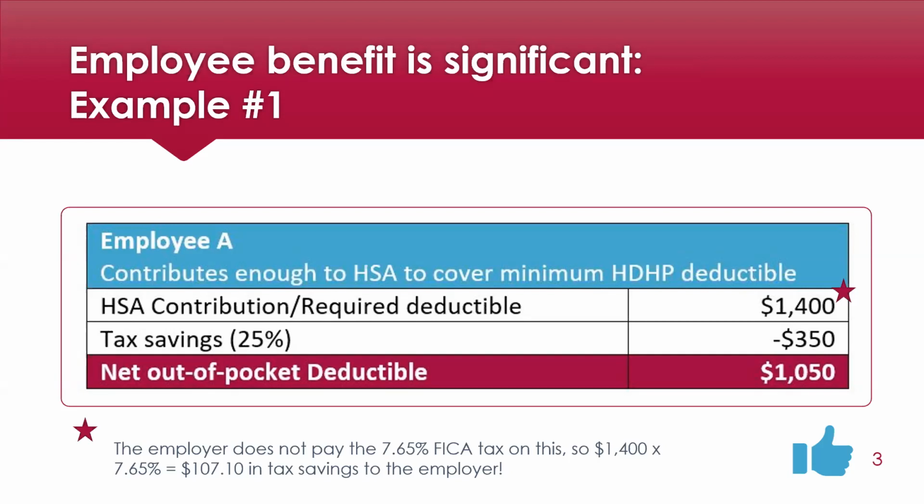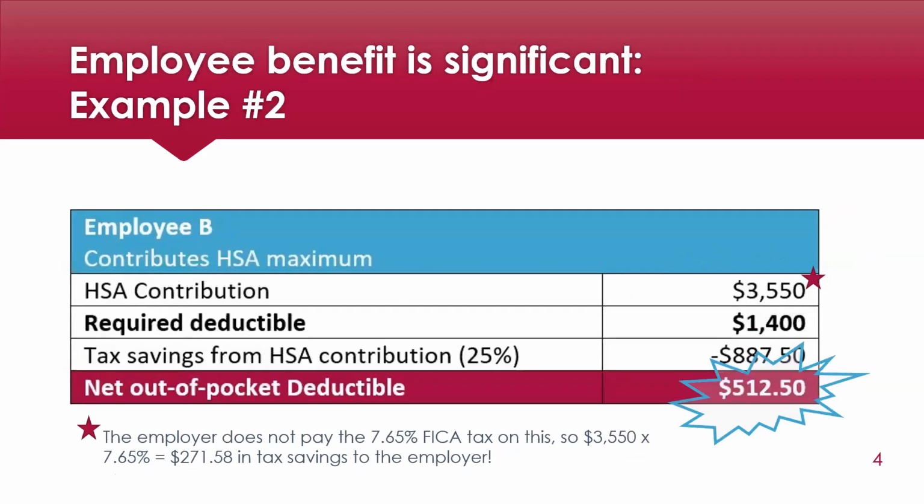If that wasn't good enough, both the employee and the employer save money on taxes. The employer doesn't have to pay that 7.65% FICA match. $1,400 times 7.65% equals $107.10 in employer tax savings. That's a win-win situation. Wait, it gets better.